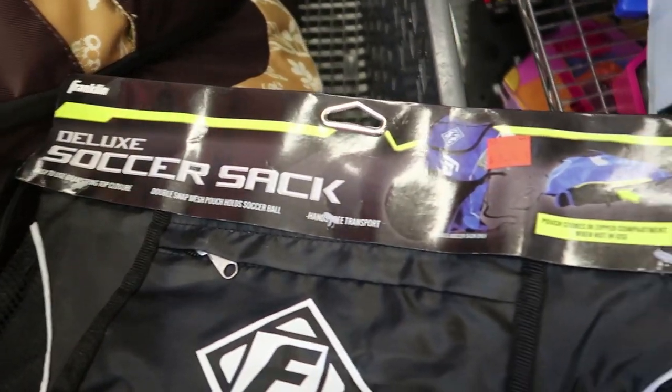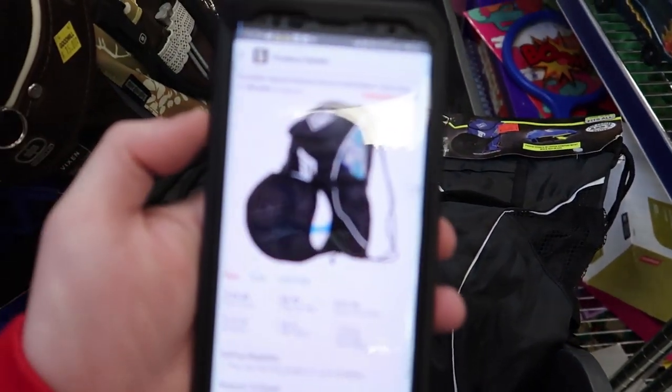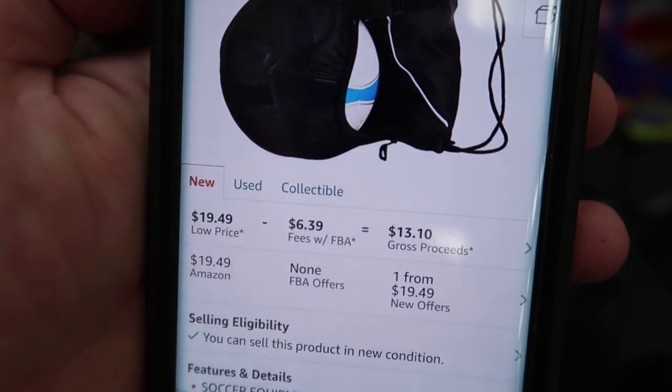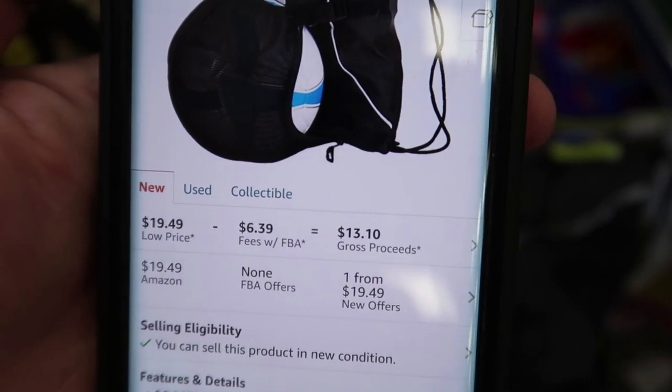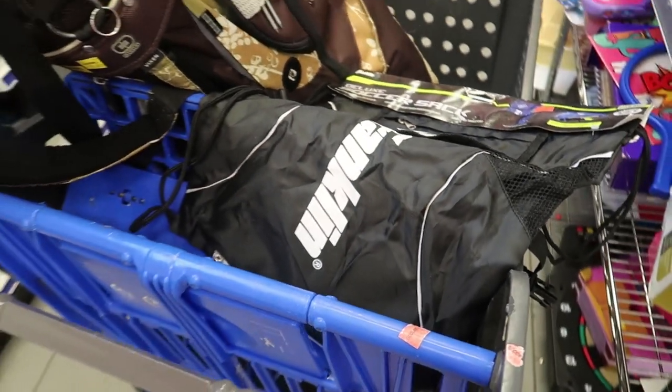We have a soccer sack for $5 from Franklin, brand new. I scanned it in and take a look at this loveliness right here. Decent rank in sports, 20 bucks. 13 minus my $5, so what is that, like $8 or so that we'll make? Not bad, I will take it.